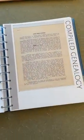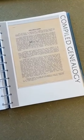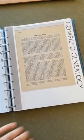I've got a compiled genealogies section. I've included this next to the histories because often compiled genealogies will have local history in it. A compiled genealogy is just some genealogy that somebody else wrote and put together. Most of us have these kind of typewritten things that people have tried to do that then get shuffled around in family papers.